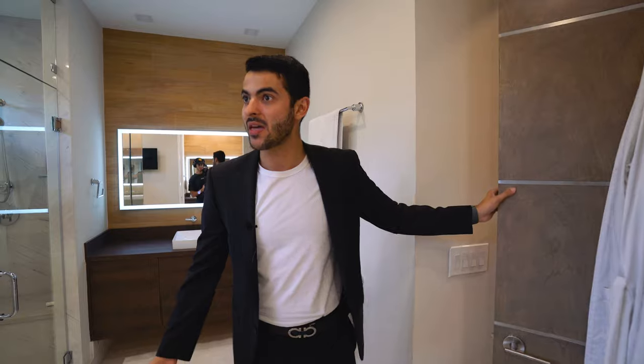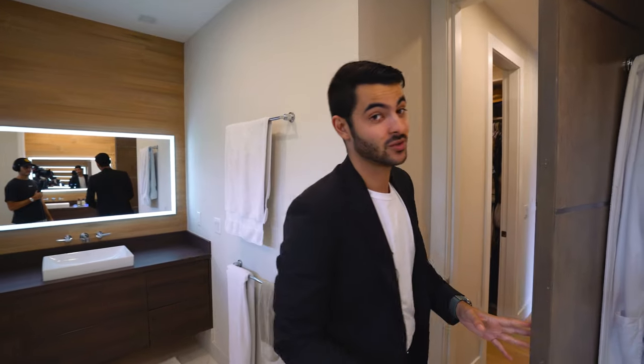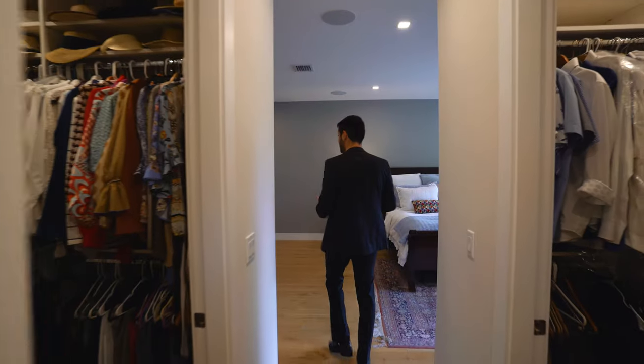So that's the bathroom here, right? Oh, and don't forget the little window right there. It's pretty nice too, looking out to some landscaping. Windows, gotta have windows in a bathroom, right? So that's the primary suite.